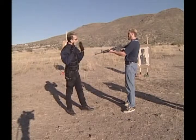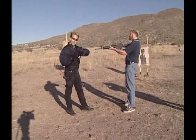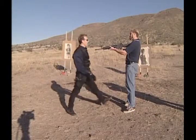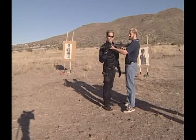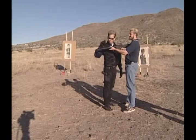Now, from there, what would you do, okay? I have another belief that you want to close the distance, because the inherent problem with a rifle is that right here, it's no good to Scott, okay? Now Scott may be bigger than I am, he may be stronger than I am, and all that other stuff, but if I'm here, he can't shoot me, okay? And that's the big equalizer.